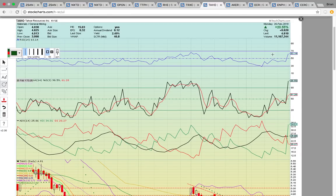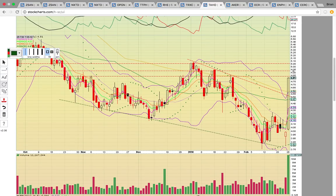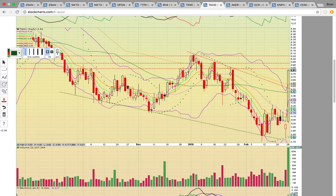Okay, look at TAHO. It closed at 63 today in that 50 to 70 bull zone. It had that huge flagpole today, giant white candle. It broke out above the middle Bollinger Band down here at 415, above the 50-day simple moving average at 447, and it closed above the 100-day simple moving average at 459. It also closed above the red descending resistance line and above the upper Bollinger Band. If you look here, when it gets above the upper Bollinger Band, it has a history of working back into the bands.